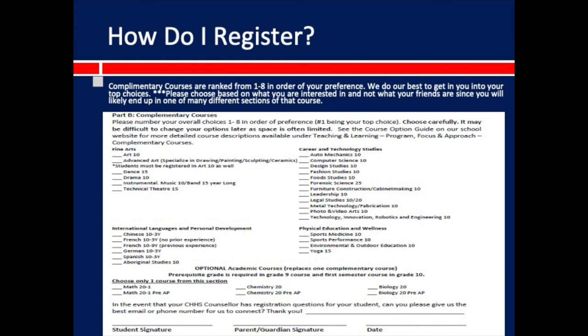And then we ask for your contact info in there in case your counselor has a question for you. And at the bottom, you'll see that you can choose the 20 level academic math or science course. But again, think about it, right? We have lots of time to fit all these courses in.